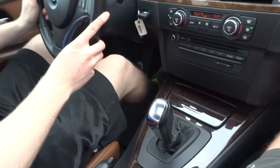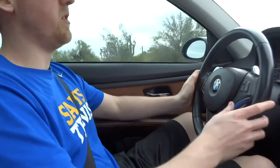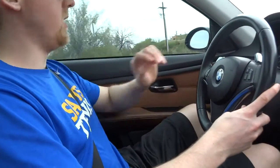And then moving on to the center console, it serves as a pretty firm, a little firmer than average armrest, but still comfortable. Your elbow rests right on it when you're driving. Same with the door side armrests.